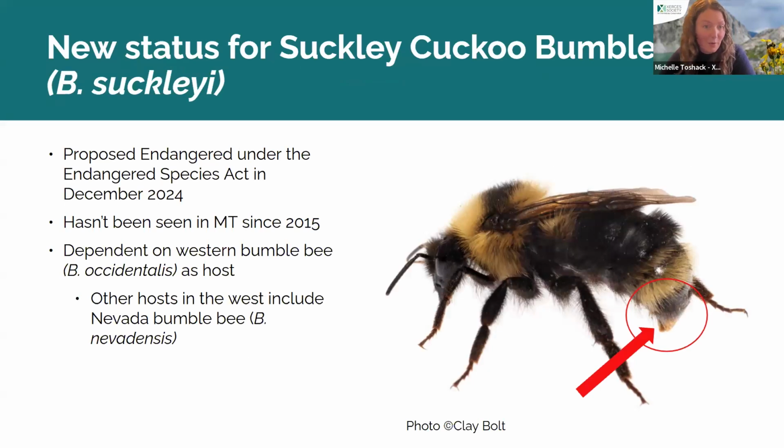As of December 2024, the Suckley cuckoo bumblebee was proposed as endangered under the Endangered Species Act. This is a bee that hasn't been seen in Montana since 2015. As a cuckoo bee, which you'll learn more about a little bit later if you're a new volunteer, it's a parasitic bee which invades the nest of bumblebees, using mostly the Western bumblebee as its host, and sometimes the Nevada bumblebee.